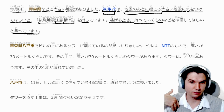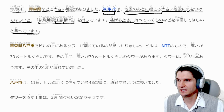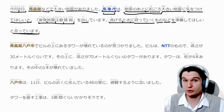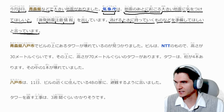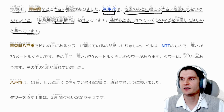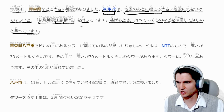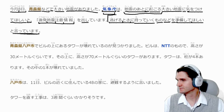And then 持っていく is to bring something. You hold it and you go. So we have the verb 持つ the te form. 持っていく. And so you hold it and go. And then など. So, and things like it. を so that is our object here. We're going to do something to this. So 逃げるときに持っていくもの. The things you will bring when you evacuate. を準備してほしい. So 準備する is in our vocab. 準備する is to prepare. And then we have this in the てほしい. So they would like you to prepare the things you will bring when evacuating. And other stuff like it. と言っています. So the と is like our quote. This is kind of what they're telling us. Right? They want us to do this stuff.